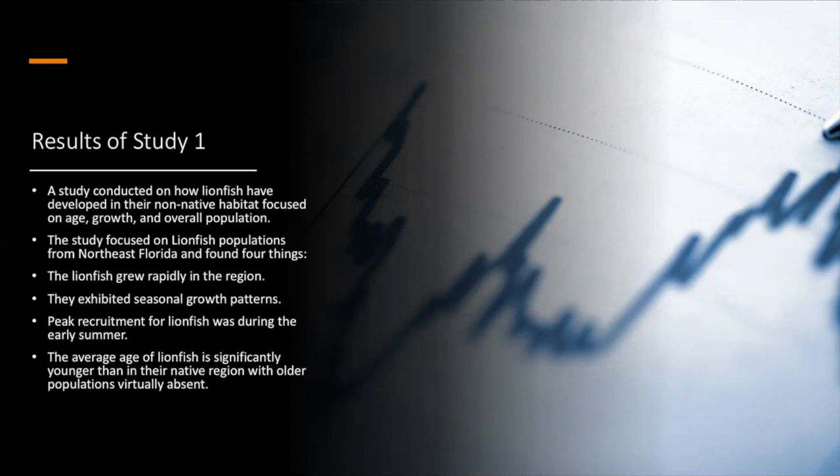Looking at those factors with lionfish populations in Northeast Florida, they really found four things. One, lionfish grew rapidly in the region. Two, they exhibit a bit of a seasonal growth pattern. And three, during that seasonal growth pattern, they found that lionfish peak recruitment was during the early summer. And the last factor was that the average age of lionfish was found to be significantly younger than in their native region, with older populations being virtually absent.